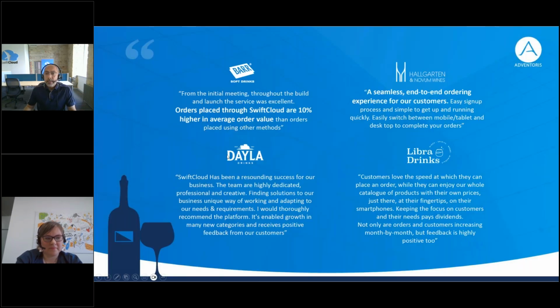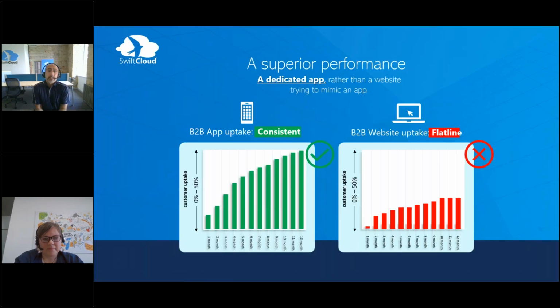We get a lot of tremendous feedback from customers who are using the platform, and there's a genuine return on investment with the platform. AG Bar saw a 10% increase in average basket spend simply by launching SwiftCloud. Dealer Drinks contacted us to say orders via the app are now 41% higher in value than any other method of receiving orders. And these are typical of what we see. A recent drinks alcohol company posted on LinkedIn that orders in the first few weeks of launching SwiftCloud are 18% higher in basket spend as well.